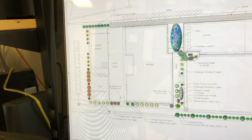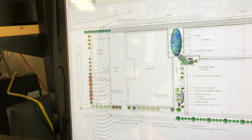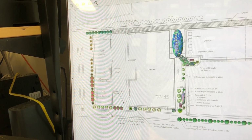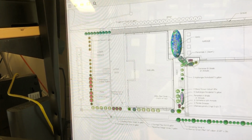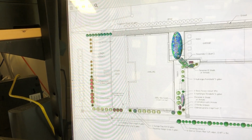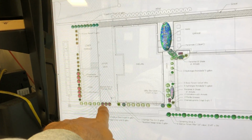So between a rose and a hydrangea, you can't beat the length of bloom. So roses will start blooming end of May all the way until frost. Hydrangeas start blooming in July all the way through frost. So there's nothing else that blooms longer as far as a shrub goes. Then we had butterfly bush going through here.